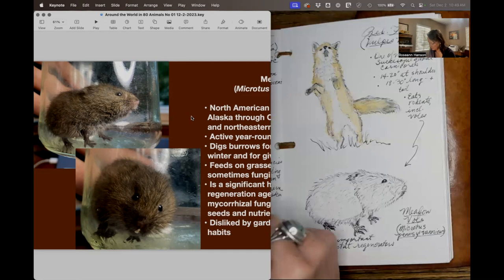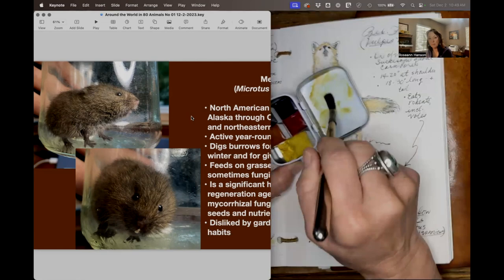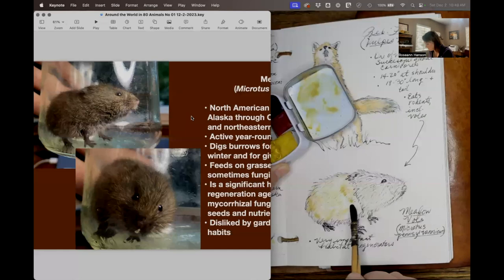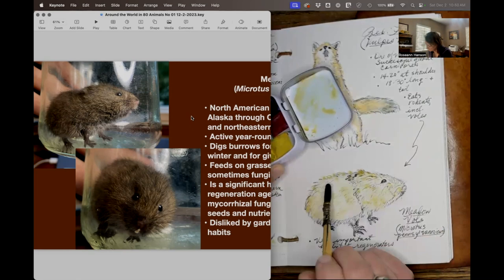So we want to try to capture a little bit of the mottliness of the nature of his colors. So I'm dropping in, I'm wetting it, and I've got some of the lighter colors. Almost blonde. His nose is very pink and he has a white chin. He or she, not sure. We did not sex it. That would have been rude.